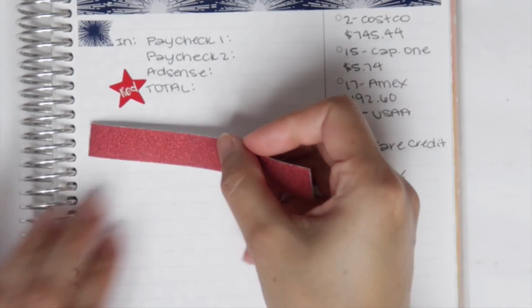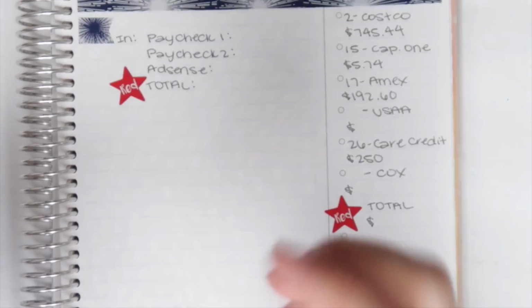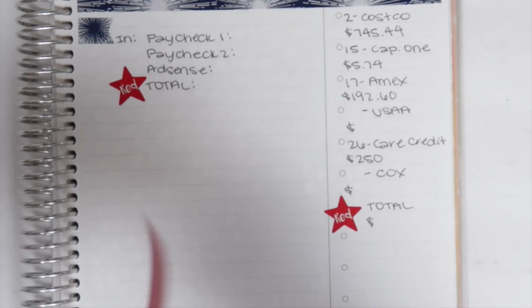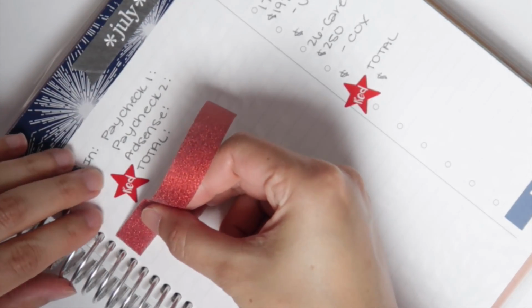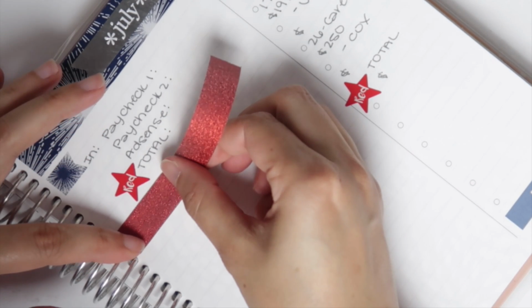And then I'm going to use these strips, and I am just going to put this right across like so. So try to get the backing off of this. Hopefully it's not going to be too difficult. There we go. Sorry, I have to tilt this to the side. Hopefully you guys don't mind, but I just need it.